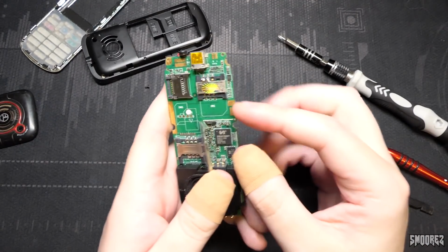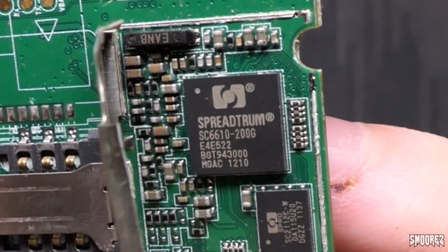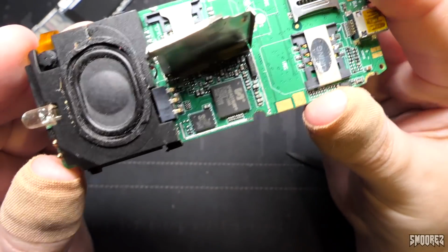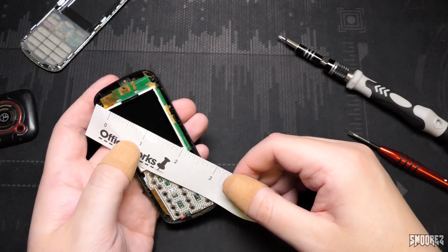Okay, lifting off the shielding reveals that we have a Spectrum processor in here, which is actually fairly interesting. I was expecting MediaTek, but nope, Spectrum. And we do have a module which appears to be the storage, I would say. I can't really see what that is, but I'll zoom in during editing and I'll let you know what that is. The screen is a 2-inch display.